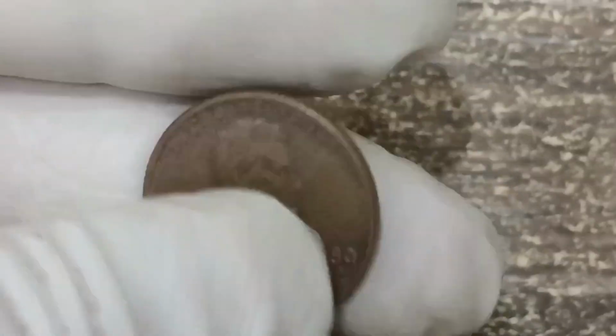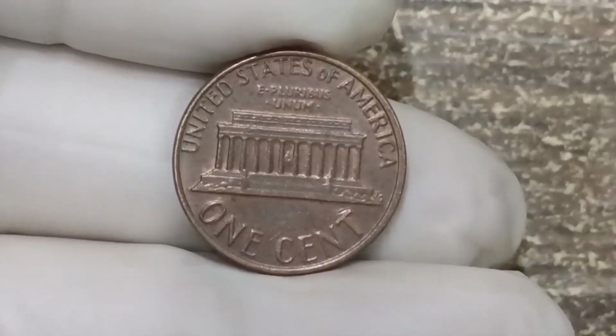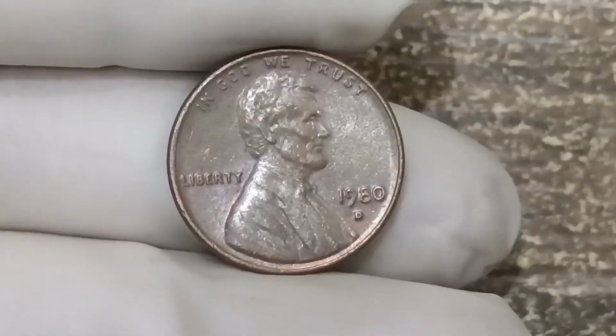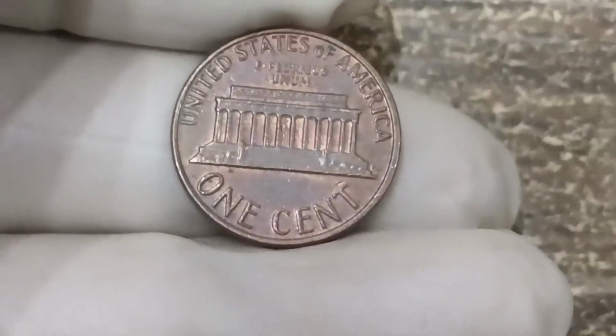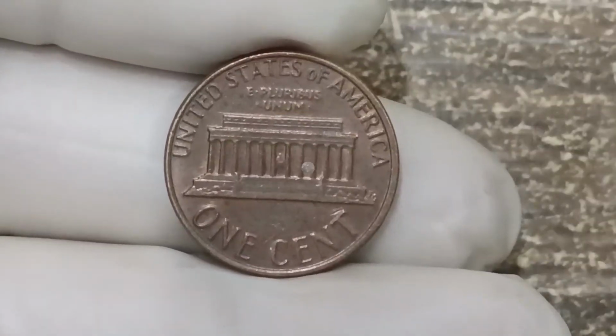So the next time you come across a 1980 penny, don't dismiss it as just another coin. Take a close look with a magnifying glass, check for doubling, inspect the mint mark, observe the centering of the design, weigh the coin to see if it matches the normal 3.11 grams, and if something feels off, you might just be holding a six-figure treasure in your hand.